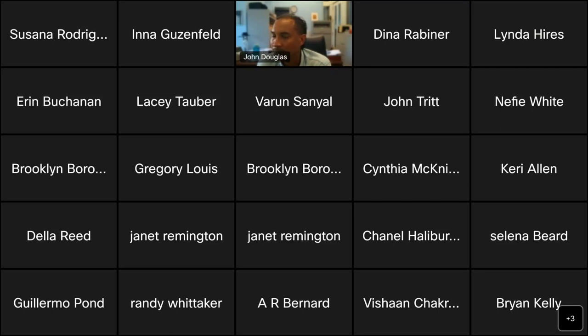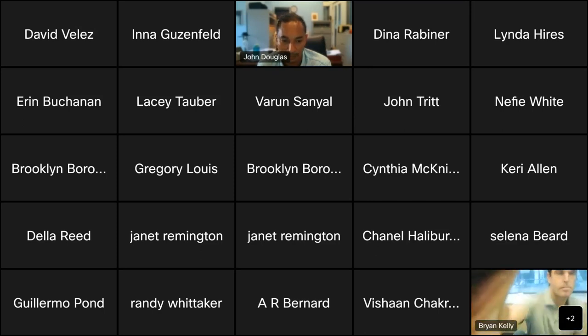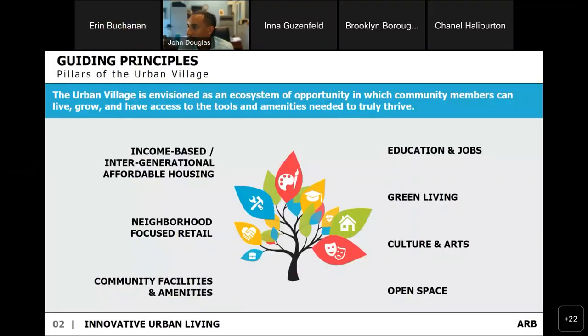Calendar item number 3, Innovative Urban Village, East New York CCC, 220165 LDK, 220312 ZMK, 220313 ZRK, 220311 ZSK, 220314 ZSK. This is an application by Innovative Urban Living LLC pursuant to sections 197-C and 201 of the New York City Charter affecting project area bounded by Flatlands, Louisiana, Pennsylvania, and Vandalia Avenues in Brooklyn Community District 5.